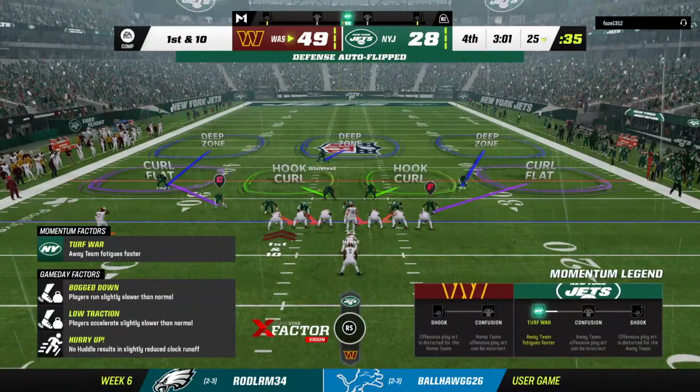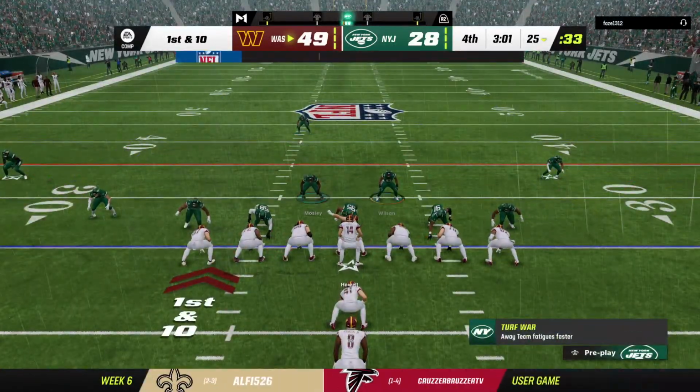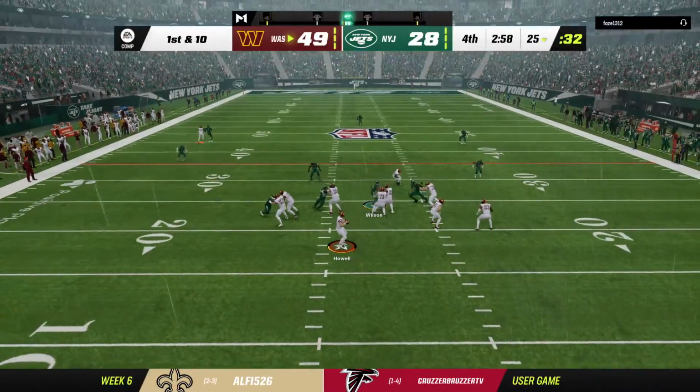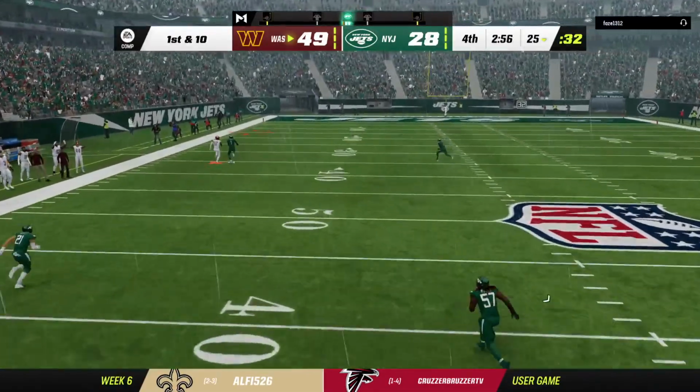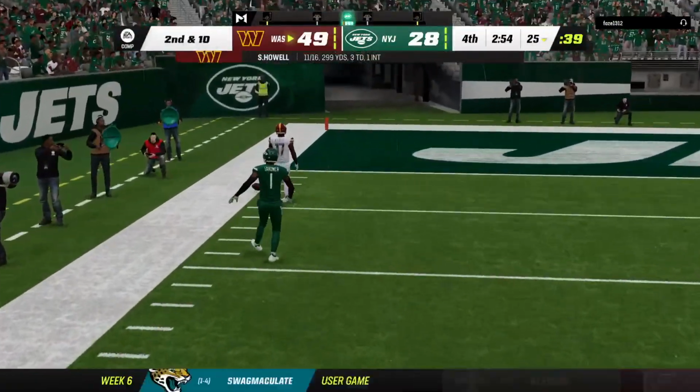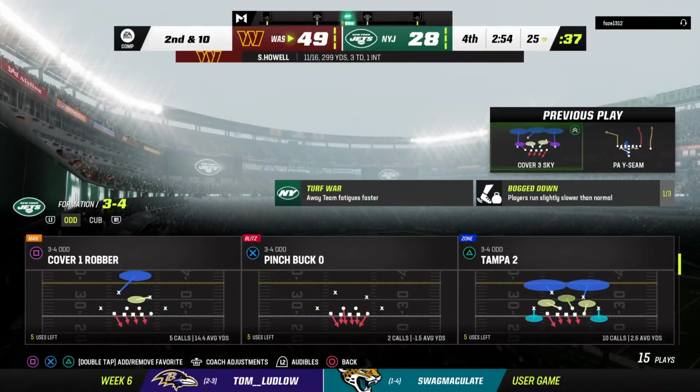Out there set and ready for this next drive, the Washington offense. And that pick 6 a moment ago doesn't change things too much. They still seem pretty comfortable with a 3-possession fourth-quarter lead. They take a shot downfield there, but it winds up falling incomplete.